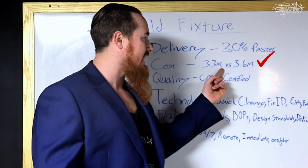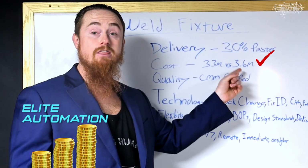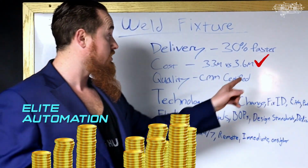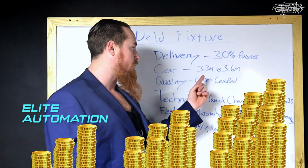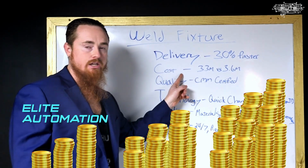The next thing is cost. I got an example here. We have deployed projects at 3.3 million while our competitors have been at 3.6 million, next lowest competitor. And the other competitors that we were competing against were coming in at prices even higher than this, 3.7, 3.8. And again, this is not a one-time example. So crushing it in cost. We're really winning because of the delivery, but we're also crushing it in the cost as well.